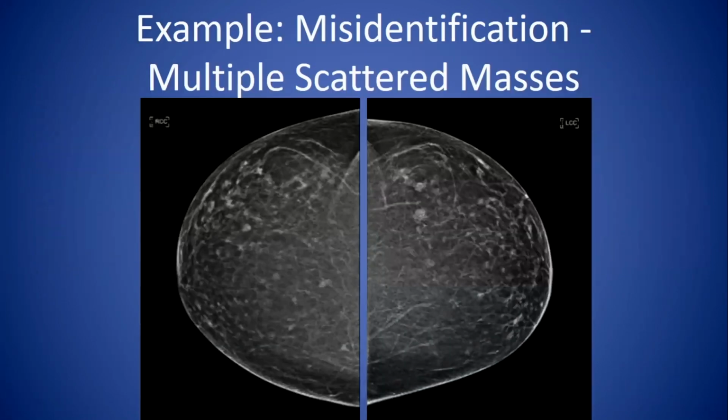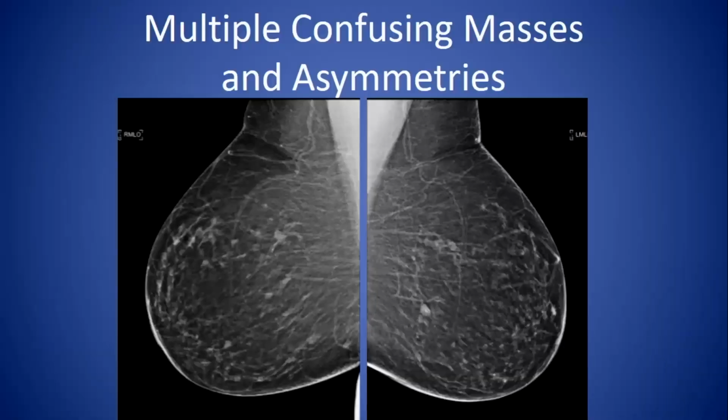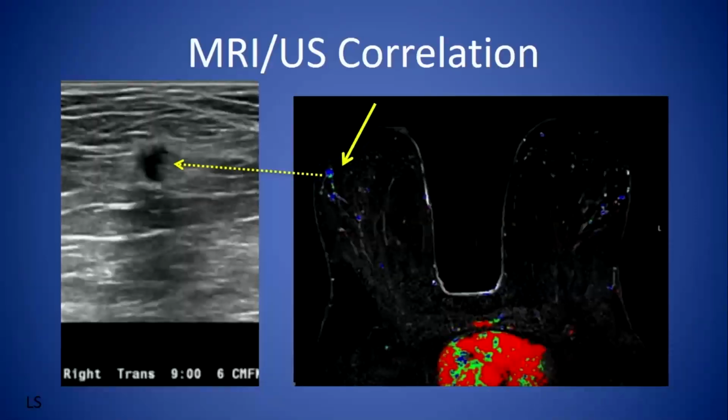Anyway, I'm going backwards, sorry. They did find a couple of enhancing masses that were a little different from most of the others. They had a little bit of heterogeneous enhancement in there, coupled with some progressive and persistent flow.